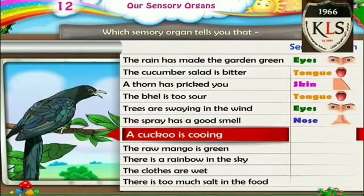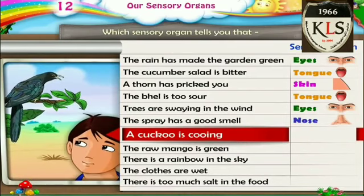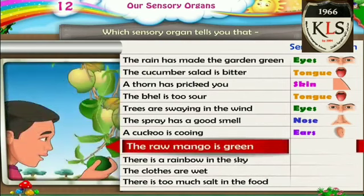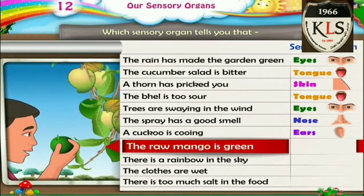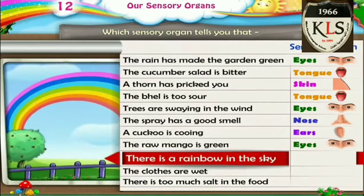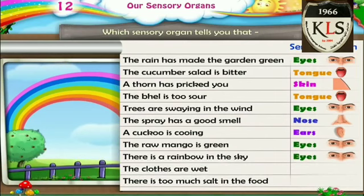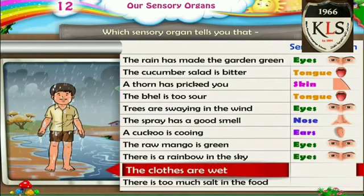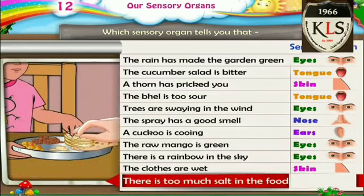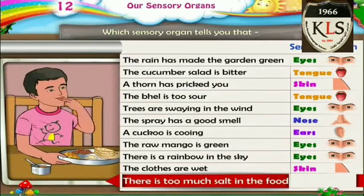A cuckoo is cooing. Ears. The raw mango is green. Eyes. There is a rainbow in the sky. Eyes. The clothes are wet. Skin. There is too much salt in the food. Tongue.